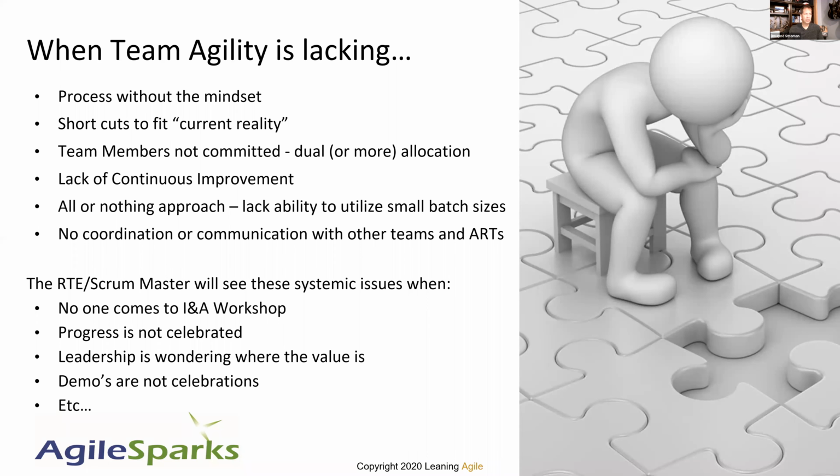One of the things I put in here is where some of the issues happen when team agility is lacking. Again, focusing on the team approach, look for some of these signs. When you see process without the mindset, they're just going through the motions, repeating, doing the shortcuts. I see so often where organizations will say, yeah, we're going to implement scaled agile, we're going to implement SAFe, but we're not doing this, and we won't do that. I always make the joke that it's similar to pulling out the manual for a 747 and saying, yeah, I'm going to fly this plane, but I don't like where the wing is. And let's change the airline, and let's change this before even flying the plane, before even learning how to fly it. Very, very dangerous.